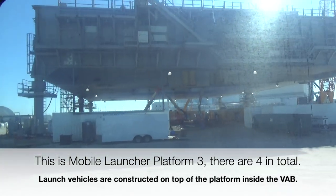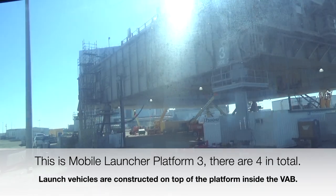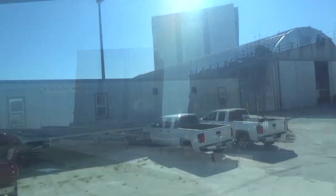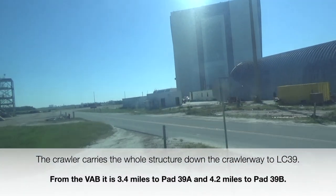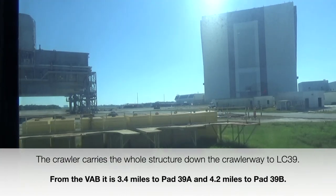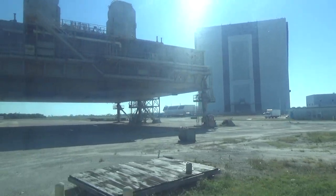Now there's a second mobile launch platform we're coming up on just ahead of us. This one still having the space shuttle configuration on top, unlike the one we just passed. Also off to your right, you see that rock roadway over there. That is the crawler pathway they're talking about in the video that leads from the vehicle assembly building all the way out to the launch pads.